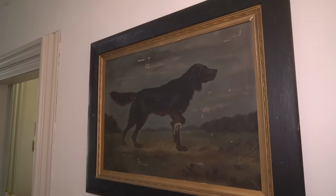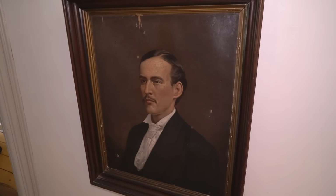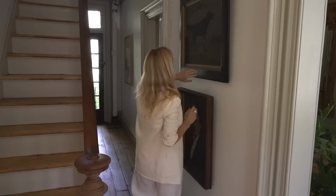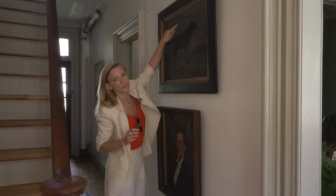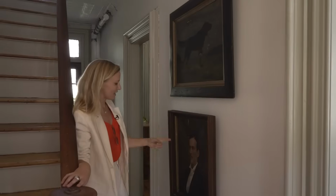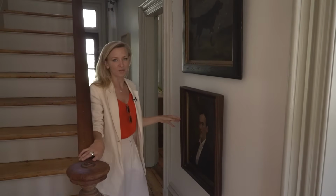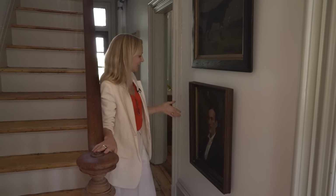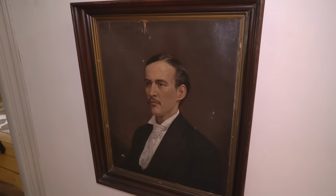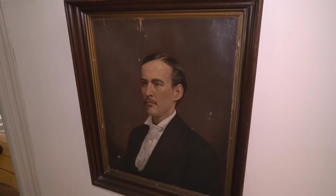These two paintings actually came out of a country house that we owned. This was actually given to me by my mom's best friend. It has a bullet hole in it, which he thought was really a hoot. And this guy is just this incredibly somber portrait. I have a couple of these. I call them my ancestors. They are not my ancestors, but I have these very somber paintings of evidently very affluent men and women who do not belong to me.